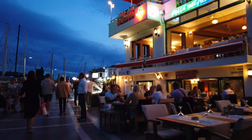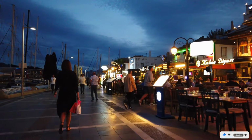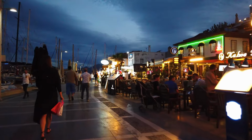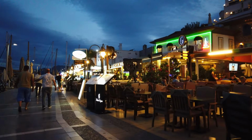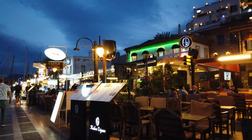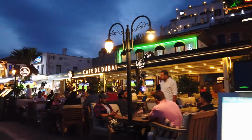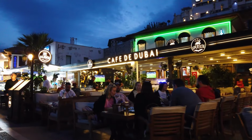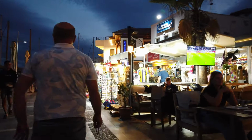The atmosphere is lively but relaxed, with music floating softly from nearby terraces. As the sun begins to set, the sky paints the harbor in warm tones of gold and pink. Locals gather, couples stroll hand in hand, and the marina lights begin to twinkle. Whether you're here for the luxury or the laid-back vibe, Marmaris Marina captures the essence of Mediterranean charm perfectly.